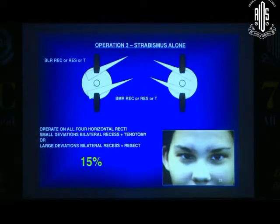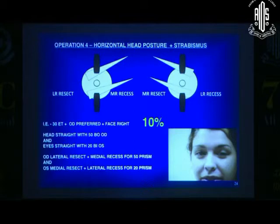The third is for strabismus alone. The patient has nystagmus plus strabismus. And most people will do a BMR recess or an R&R in one eye. Well, if you add the other 2 horizontal muscles, then you'll operate for the nystagmus plus the strabismus. As a matter of fact, most ophthalmologists have been treating nystagmus unwittingly for decades by doing strabismus surgery on patients with nystagmus. So operation number 4, in about 10%.